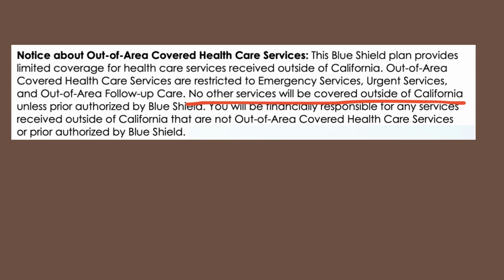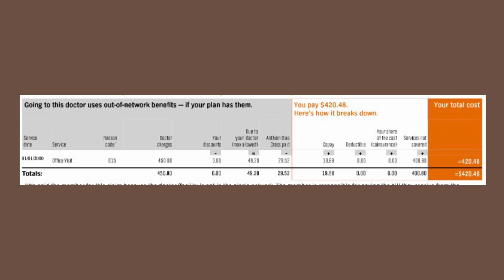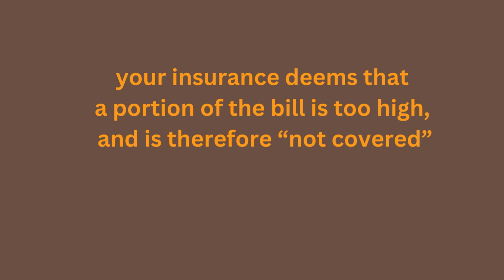But the main reason you would see some numbers listed under this not covered section of your EOB is if claims are out of network. And whatever portion of a billed amount is deemed by your insurance to be too high will be rejected as not covered. So what does it mean for you and your wallet?